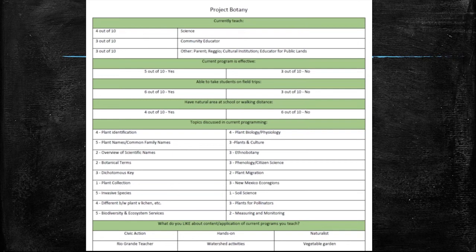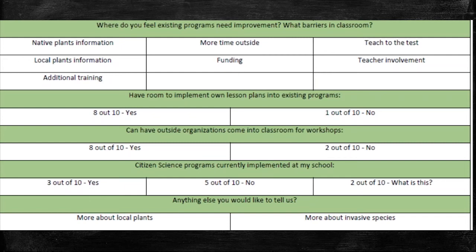And we found out some of the topics that you didn't feel comfortable teaching, or the populace didn't feel comfortable teaching, were plant collections, dichotomous keys, botanical gardens, plant migration, phenology, citizen science, and not really understanding what citizen science is, measuring and monitoring. You can see it laid out in front of you right there. The other thing that we found out is that the existing programs you had needed more improvement in native plant information, local plant information, and more time outside of the four walls.